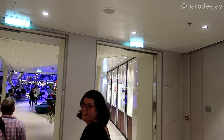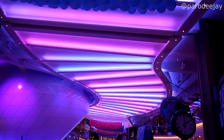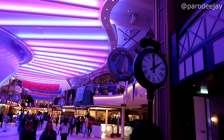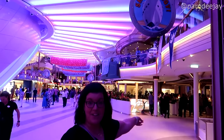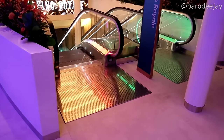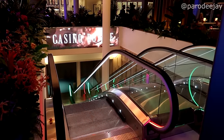Our jazz tunes for a wander along the promenade now. Now they are supposed to be having a pirate parade and a balloon drop here in a short while. It is not 2 o'clock. Why does the clock say 2 o'clock? That's all right. Oh, they do have an escalator on here. So this escalator apparently leads to the casino. Now that's dangerous. They should not make it that easy to get to the casino.